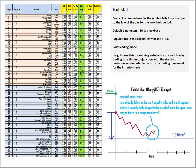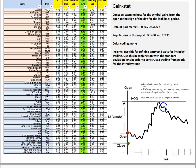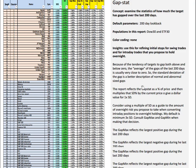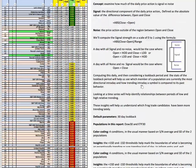The fail stat for your review, and you can stop the video if you need to. The gain stat, the gap stat, and the signal to noise ratio.